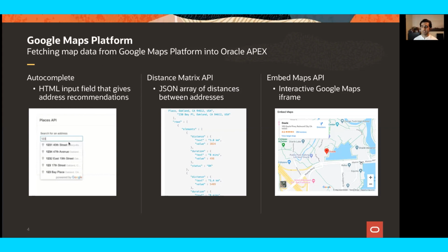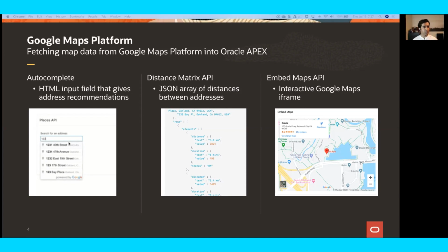Again, I obviously needed this to figure out which is the best route to take. And the last feature is a map that you could embed into your Oracle Apex application. Again, it is available in the form of an iframe, which you can plug into your static content region in an Apex page.